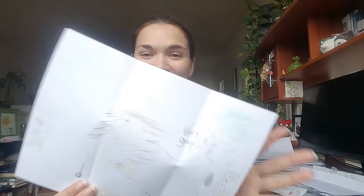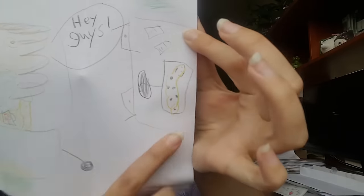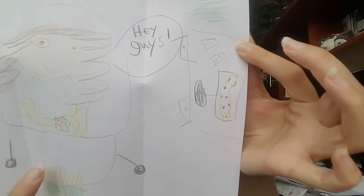Oh my gosh, I'm so excited. All right, let's see. Peek, peek, peek. I got everything. Very gently opening this. Ooh, look at this. It's a big letter. Oh my gosh. Look at that. So here's a nice drawing right here. Look at this. Oh, is this the cheetah? I think, oh, this is my cup.